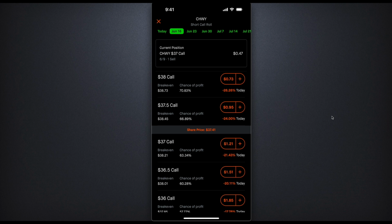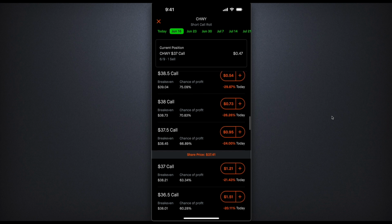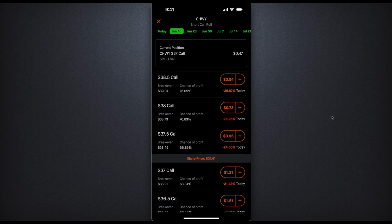So I'm going to take a look here at this $37.50 strike price. If I were to choose that strike price, I would receive $95 in premium. You subtract that from the 47, and the difference would be obviously net positive premium. Now I could also choose a strike price of $38. Now that would give me $100 of capital gains if those shares were to be called away, but I would earn less in the amount of premium.